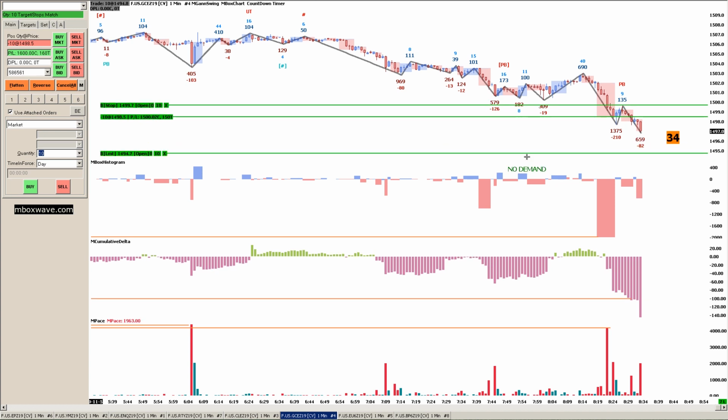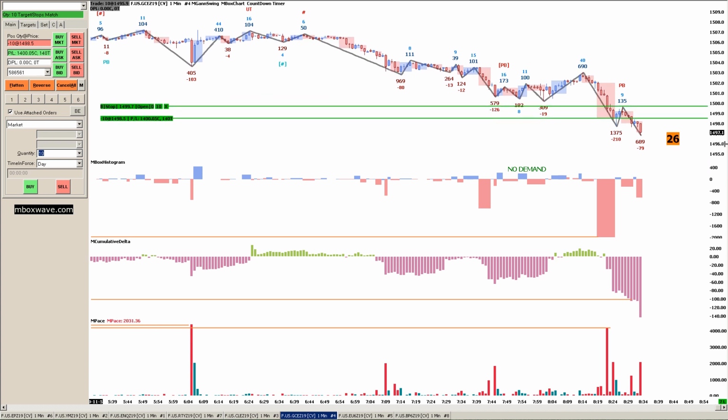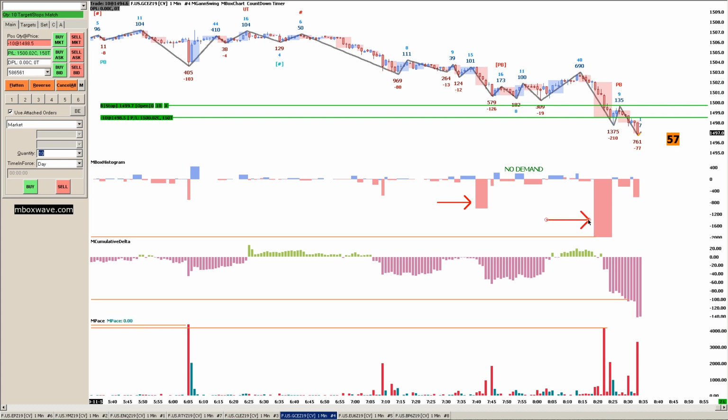I gotta move this profit because it looks like price is coming down, and I wouldn't want to exit yet. We're already $1,400 in profit here, the profit loss. All right, so even before the market opened, we had supply hit here, and then no demand here as it tried to come back up on this correction. The MBox delta showed no demand, and cumulative delta also showed no demand, and then we also had the big supply here. So that's all showing me that price likely to go down, and it's gone down some since we've entered. So I'm gonna hit pause on the record, and we'll come back when we see something.